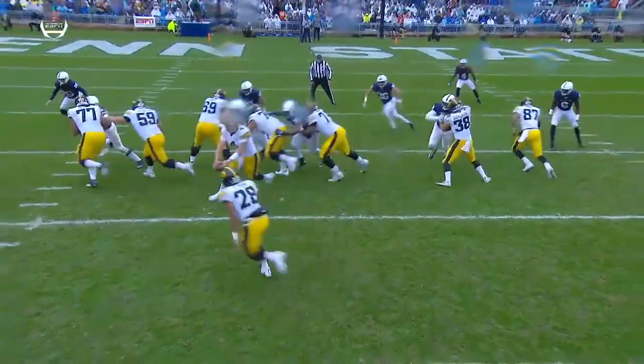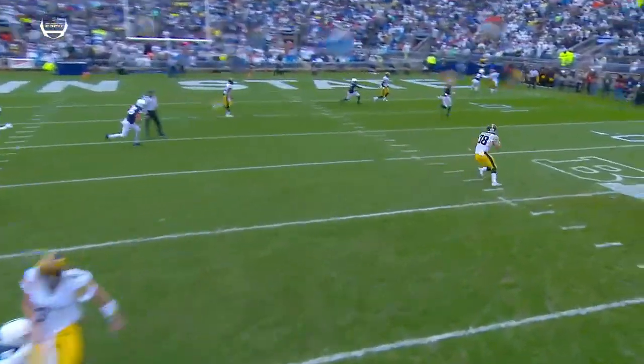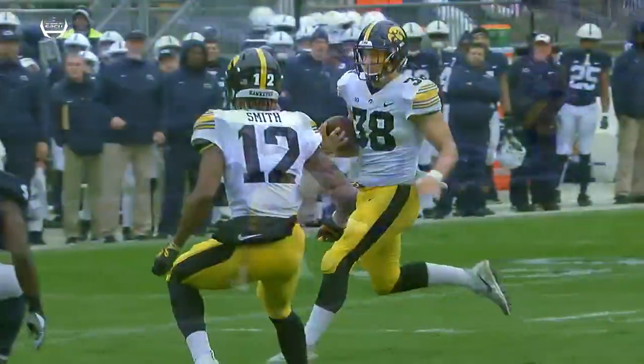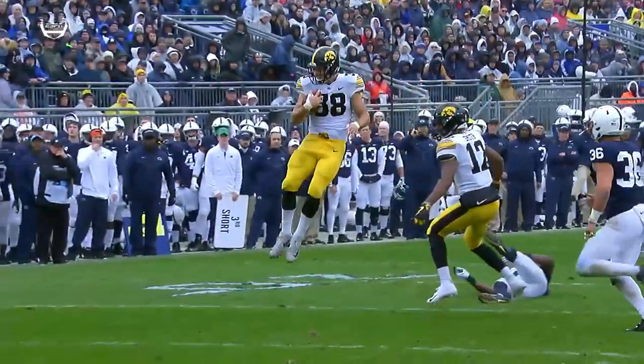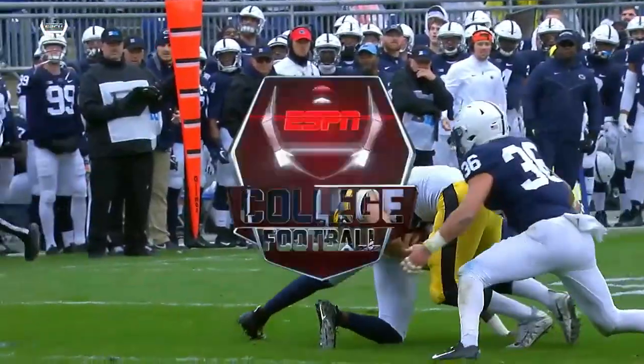It's a big time play from Nate Stanley, knowing he's going to have pressure from the outside. Sharif Miller in his face. But look at the athleticism of TJ Hockenson. This is one of the more underrated players in all of college football. Not a lot of people know about him. Just a sophomore, but one of the most athletic players on this Iowa team.